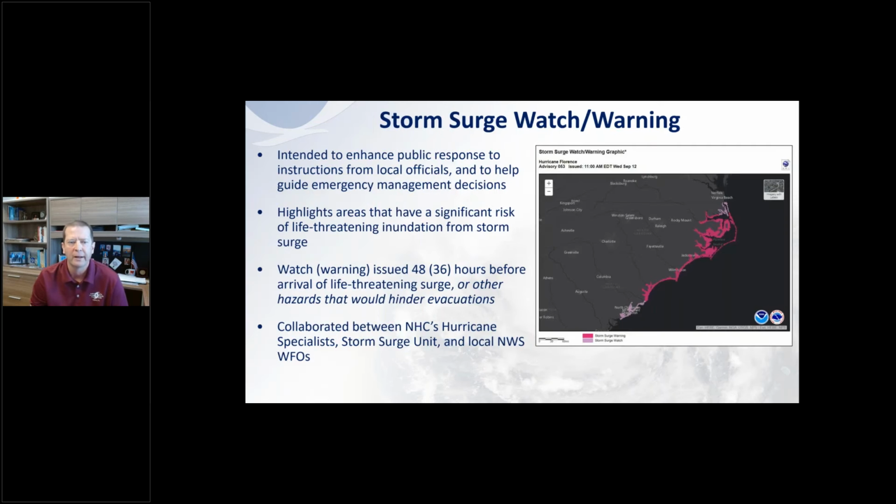Storm surge watch warning. This is a newer watch warning. It's been around for now more than 5 years, but somewhat newer. But it really is to ensure the proper response when there's life-threatening storm surge that's either possible or expected. So it is intended to help with the public response and to help guide emergency manager decisions. It really does highlight areas that have a significant risk of life-threatening inundation from storm surge.